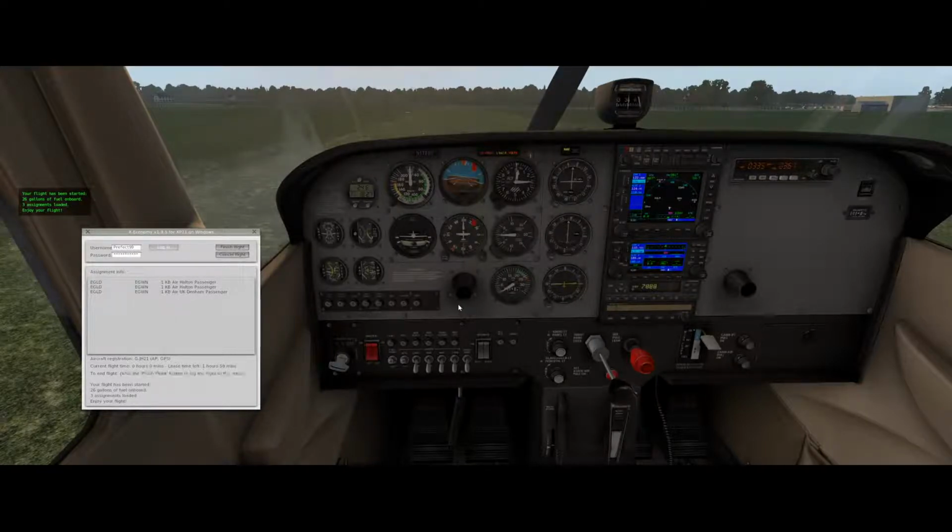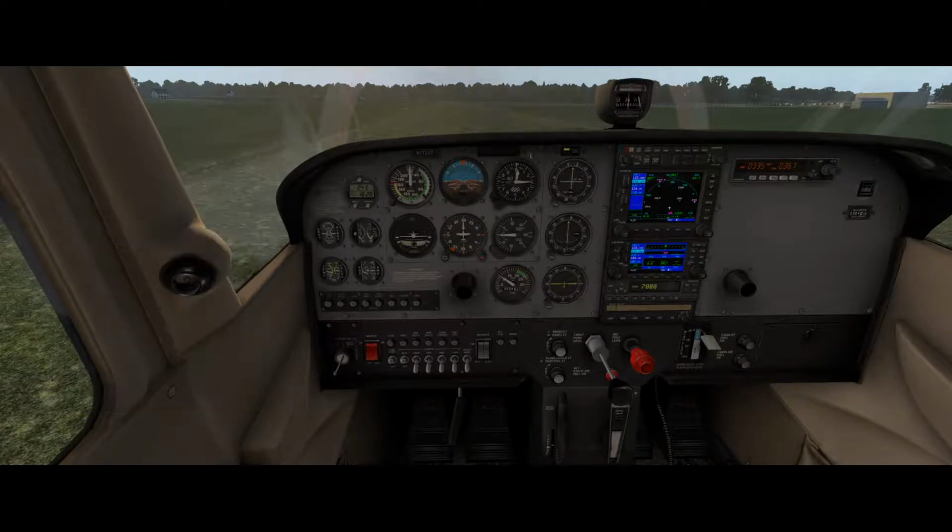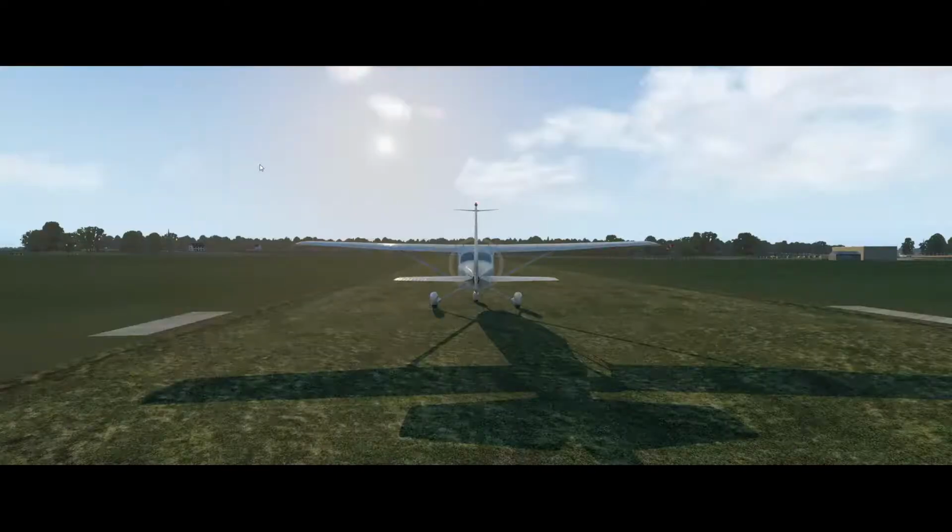So, throttle open, pumps on, beacons on. Aeroplane started up. It'll sort itself out. Get rid of that. Get the chat back. Quick control check.